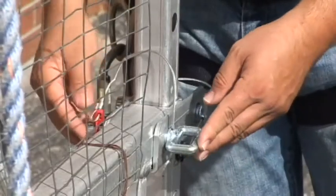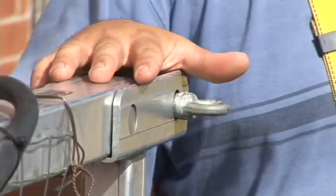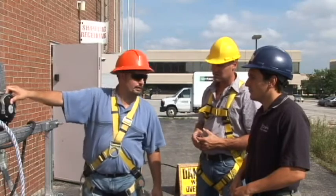Then I'm looking at the stage, its condition. I'm looking for pins as well as the condition of the stage in general, meshing, as well as the operation and how the individuals are able to operate the stage and what emergency plans they have in place. If power goes out, we'll disconnect the power just in case, and we have a descent control. As well as the general condition of the stage and required items on the stage.